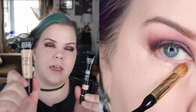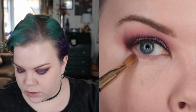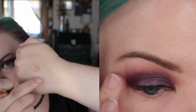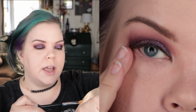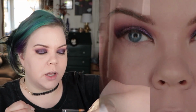So for my concealer today, I kind of want to get the best of both worlds, really intense full coverage and a little bit of pinky color balancing. So I'm using the Ultra HD concealer in number R22 and the full cover concealer in number 4. I'm going to be mixing these two little guys together on the back of my hand. You can see the color difference between the two. This is the R22 and this is the number 4 for the full coverage. And then blendy blend. I don't need even nearly half this concealer, but whatever.